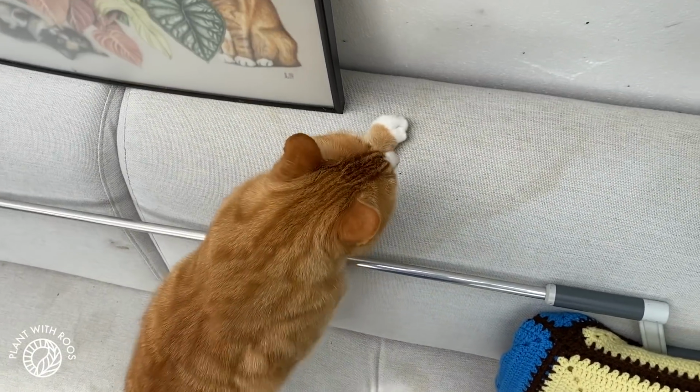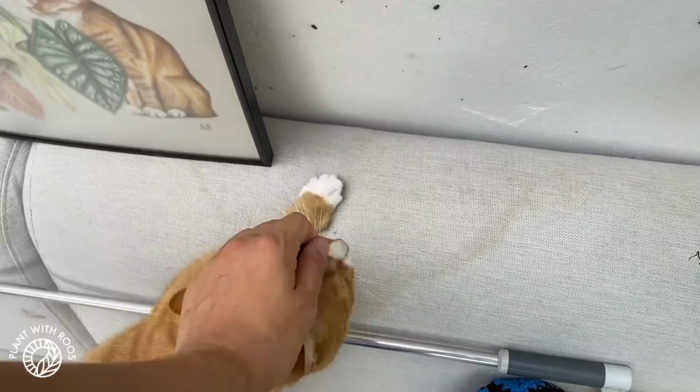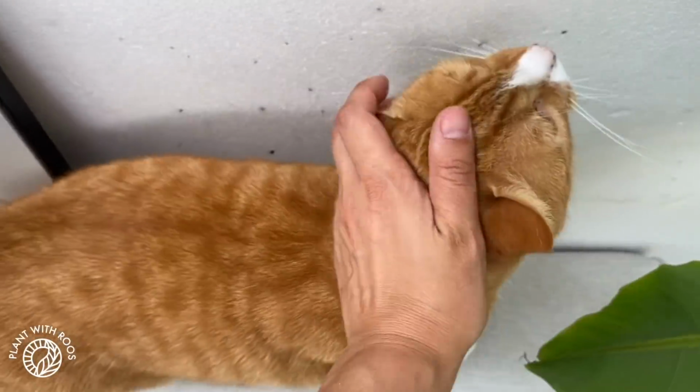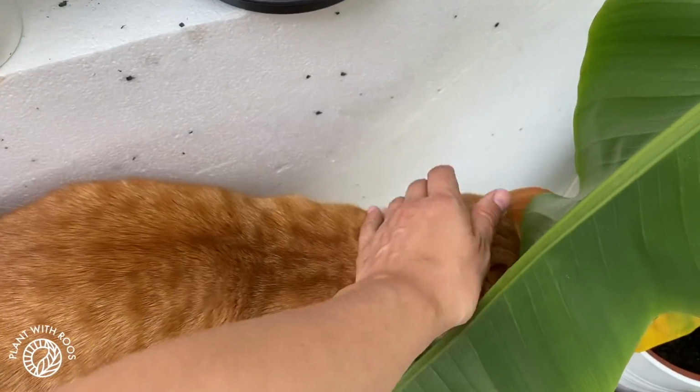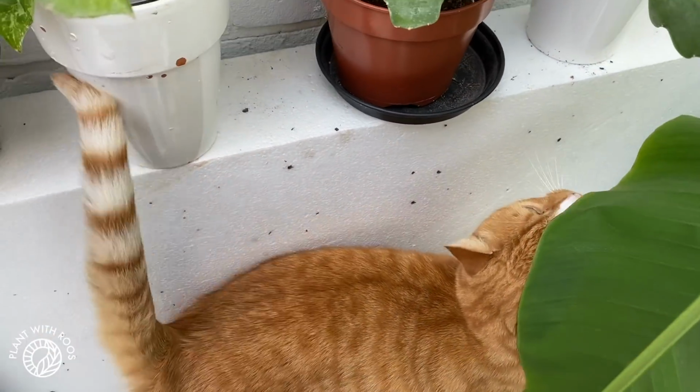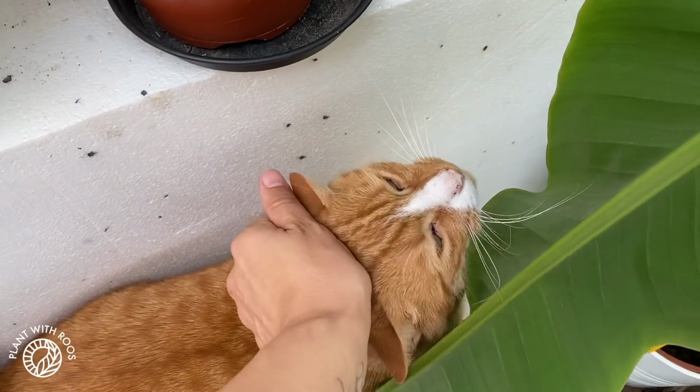Hi Mickey. Hello. You want to come join? Look at the plants with Mama. Oh, he always gets stuck. My cats are a little bit, let's say, not the most physically fit ever. Yeah, you like this one, don't you?